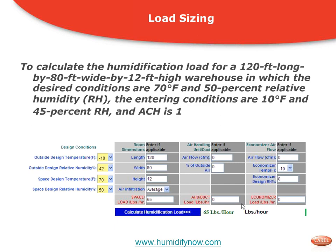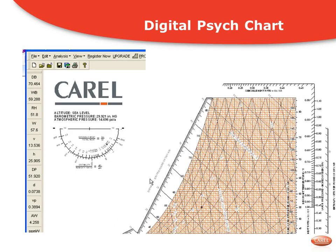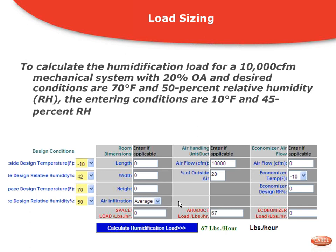Simple as that. And the nice thing is that even if you don't know exactly what your design temperatures are going to be, there are also nice digital or electronic psychrometric charts anymore. You don't even have to break out the old psychrometric chart and get your ruler out there. They have digital psychrometric charts now where you can just pinpoint your locations to determine a desired wet bulb or dry bulb temperature, given your entering air conditions or mixed conditions. So that's a handy little tool that they offer as well.